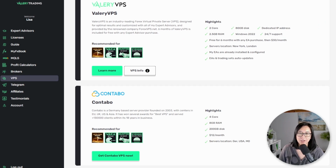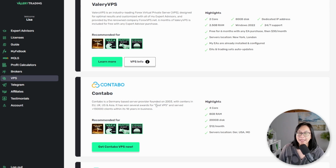Another provider that she also recommends is Contabo. Now Contabo is very cheap, but I do need to warn you that occasionally they do restart their terminal. I've been using them a few months now. I've seen them restart it twice, and a few years ago I used them again as well, and in the few months I did use it, they restarted it twice as well. So do keep an eye out for this one. You do get what you pay for, being how cheap it is.